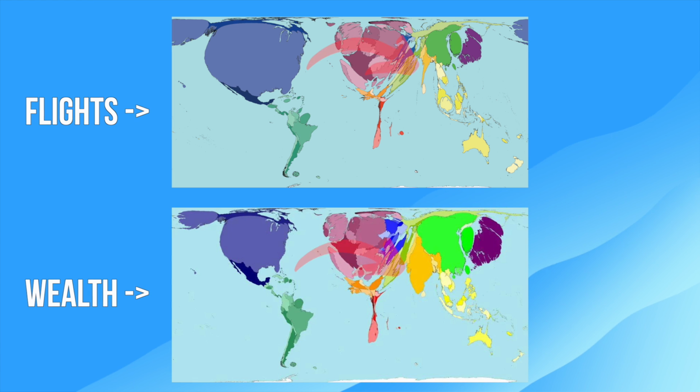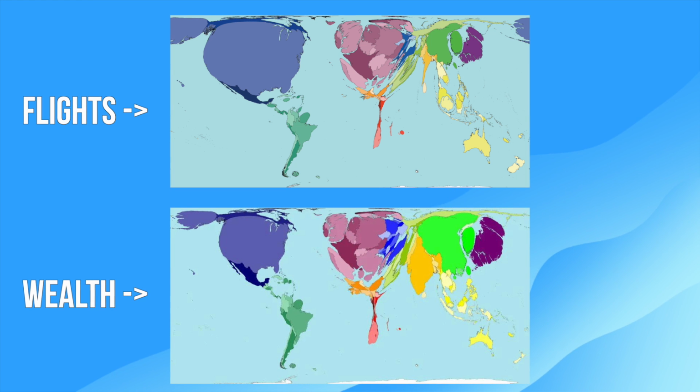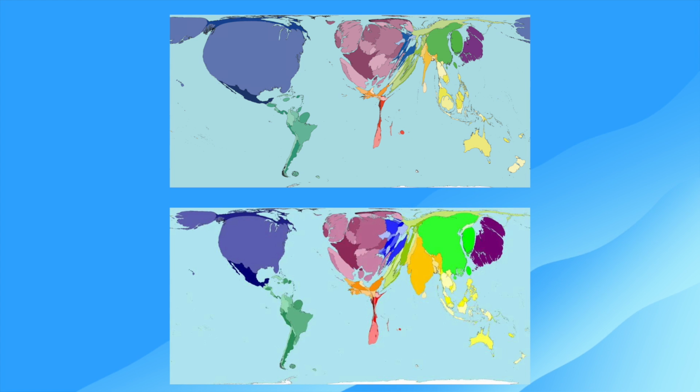India is perhaps the biggest anomaly in these maps, as its wealth representation is much larger than its total flight representation. This could be due to the fact that India has a large economy with many wealthy people, but it also has hundreds of millions of people living in poverty who can't afford air travel.